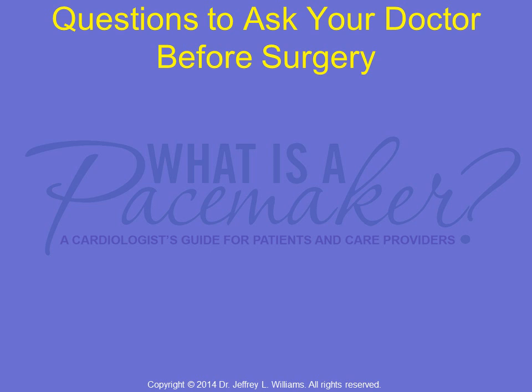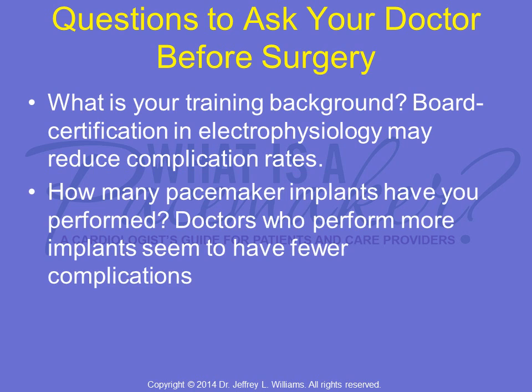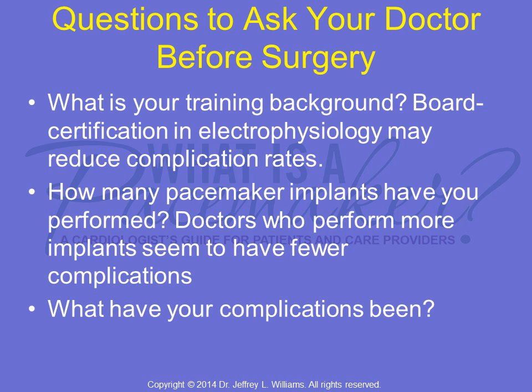There are several questions to ask your doctor before surgery. The first is, what is your training background? Board certification in electrophysiology may reduce complication rates. How many pacemaker implantations have you performed? Doctors who perform more implants seem to have fewer complications. What have your complications been?